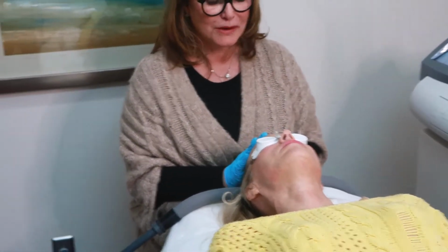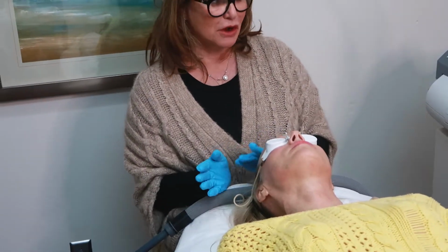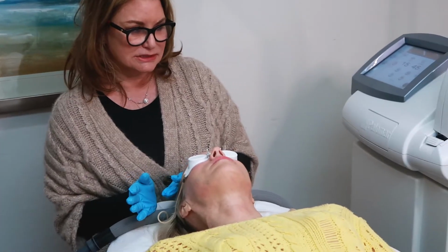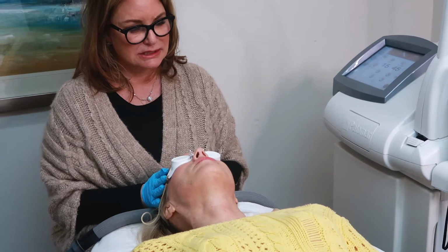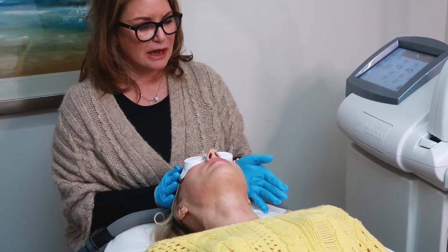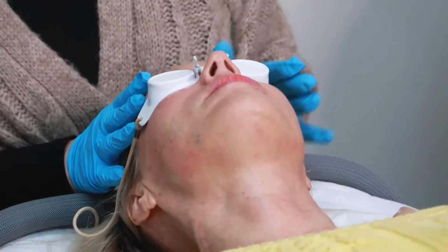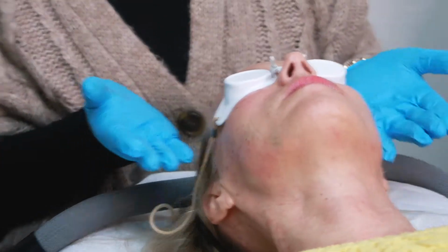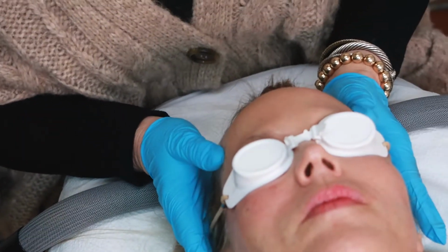I don't always do the IPL if somebody doesn't have the need for it, and I don't always do the 1540 if somebody doesn't have the need for it. It's very customized. If I'm doing all of them, I feel like the Max G allows me to see the skin from the surface first. Then I go deeper, then I kind of go medium, and then we heal with the PRP. I actually don't know how much of a difference it would make, but for me this just makes the most sense.